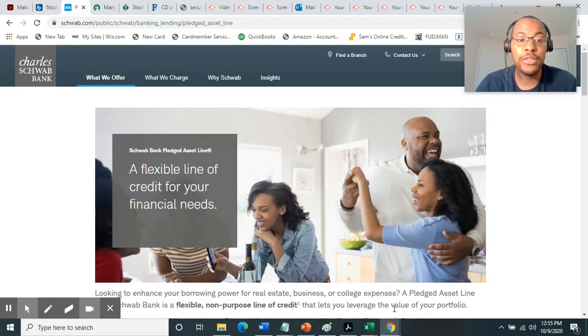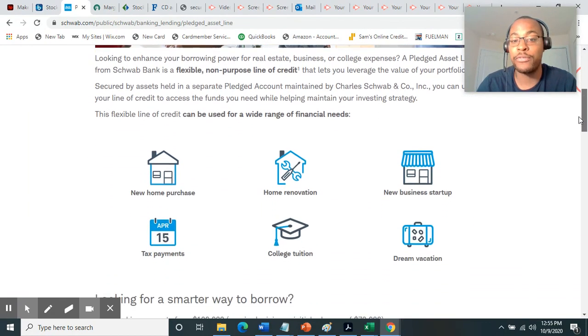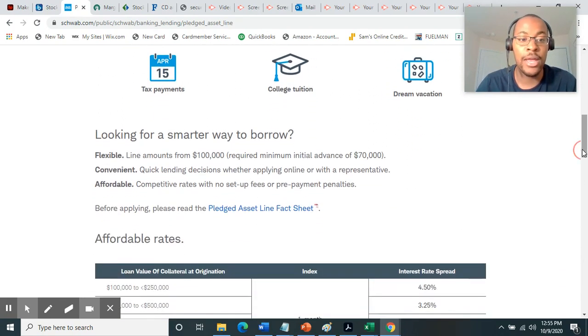Okay, so here we have the Charles Schwab Bank Pledged Asset Line. This is a securities-based line of credit, and it's flexible, non-purpose. You could use it for a variety of different financial needs. Here they have listed home purchase, new business startup, vacation, college tuition, renovations, etc. Now, the line amounts begin at $100,000 and a required minimum initial advance of $70,000. So you can't even go below that.